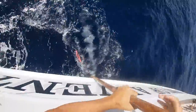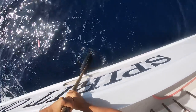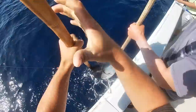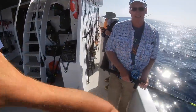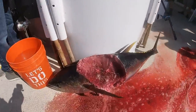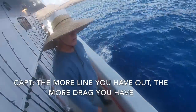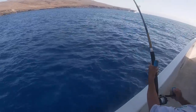Nice fish. You got it, baby. Walking down there. Nice fish. Nice fish. Woohoo! Big tuna, yeah. Oh boy. That's crazy. Another one over here. Nice. Back it off just. The more line you have out, the more drag you have. You want to use less. Back it off just a hair. Just a touch.